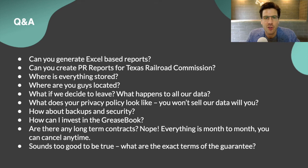How about backups and security? So we're doing backups constantly throughout the day. And we take security very seriously too. Everybody's got their own username and password and things like that.